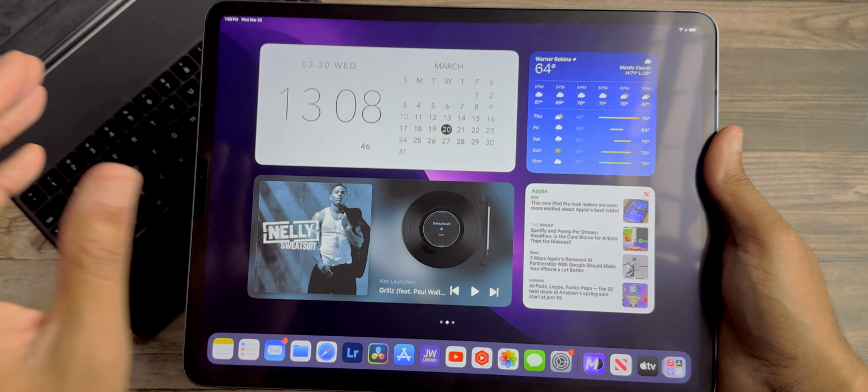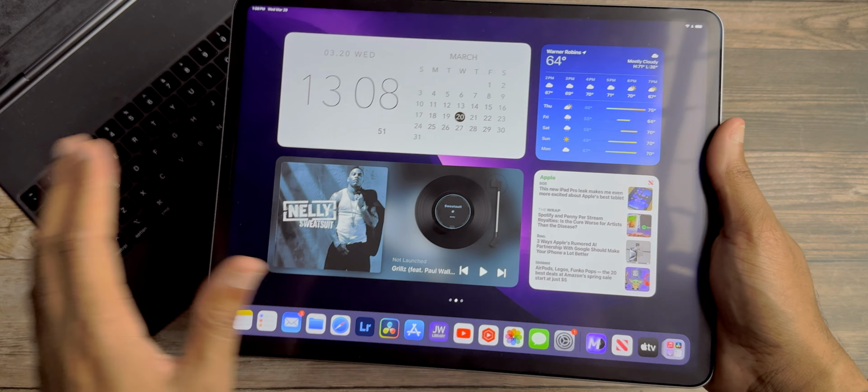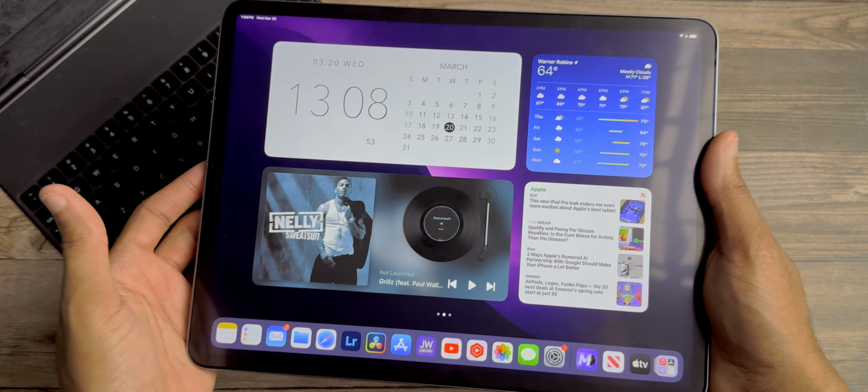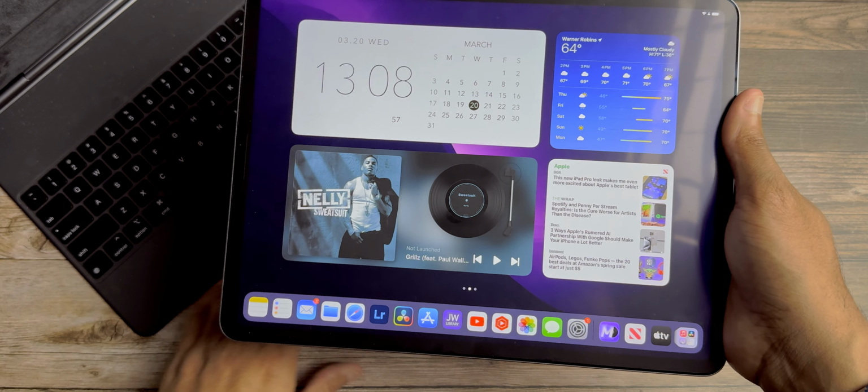But when it comes to that, I can still enjoy daily personal use out of this once I'm done with my workflow. So battery life is still good with this M2 chip.